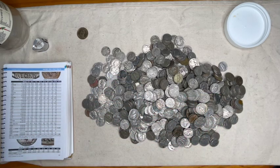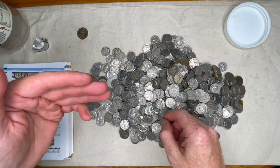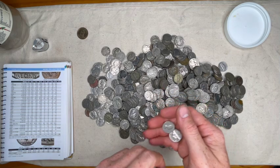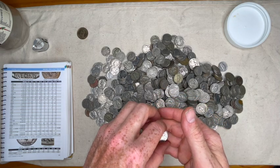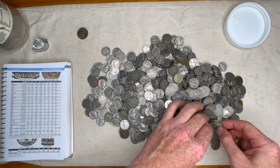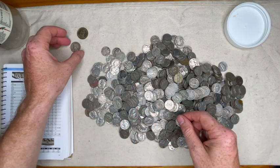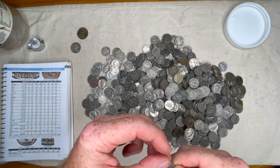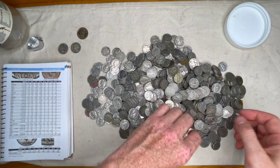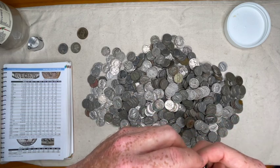There's some 35, and of course you want to look for the three-legged buffalo, and that's going to be the 36D. So I'm going to try to go through this. Well, there's a silver quarter. 45, that's a good find. Bicentennial. There's always bicentennial quarters in these. There's actually a few. That's a 72.